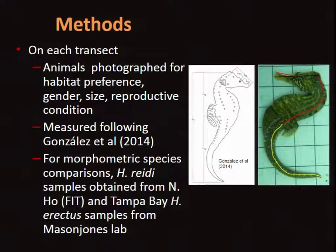Then, to figure out where our animals fit relative to Hippocampus reedi and Hippocampus erectus, we relied on collections from my own lab in the work in Tampa Bay for our Hippocampus erectus populations, and we obtained samples from other locations, again photos of these animals, that we could measure using our same techniques to compare the 2 species and then the Bahamian animals to see where they fit.